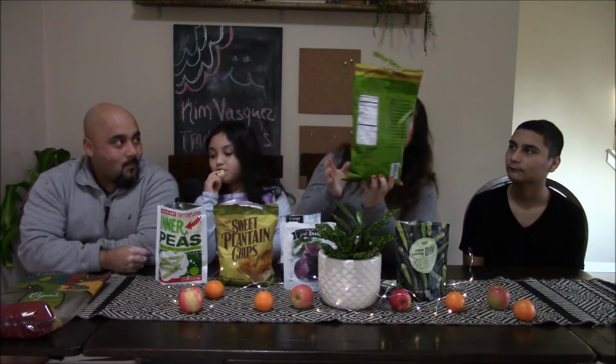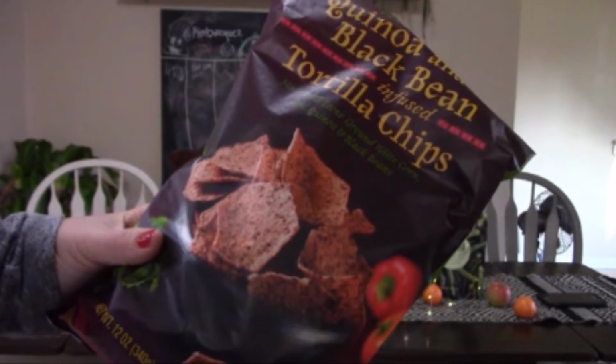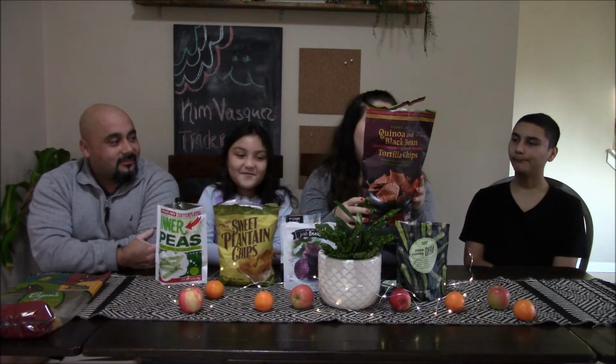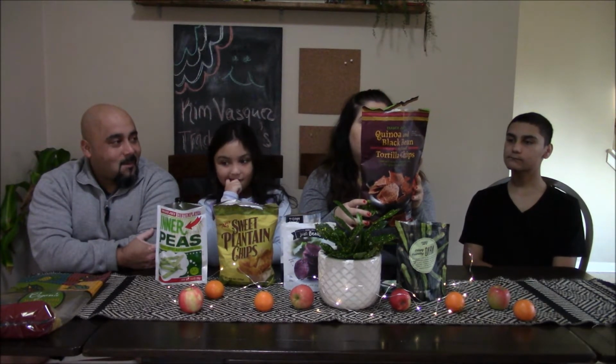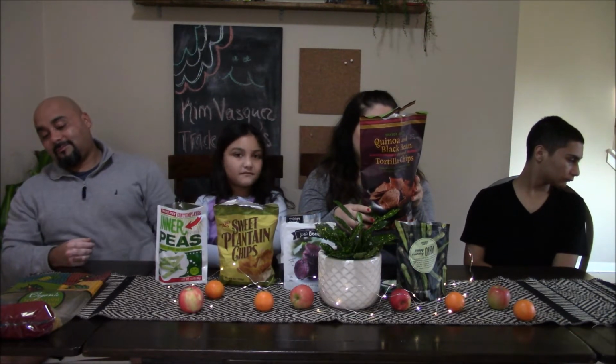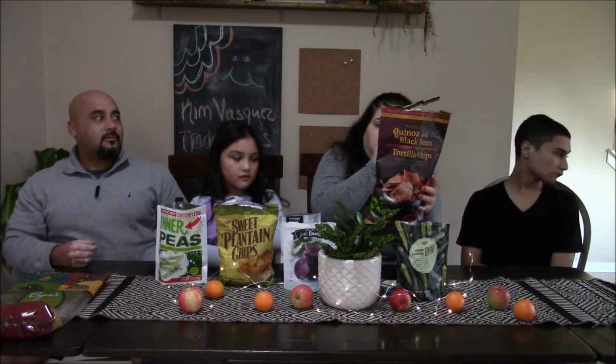I really like, and Mia really likes these. These are the quinoa and black bean tortilla infused tortilla chips. These are really good with everything. Salsa, guacamole, hummus. Really, really good. About 8 chips is 140 calories, 7 grams of fat. It has dietary fiber of 2 grams and 2 grams of protein.